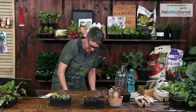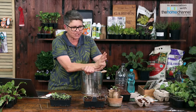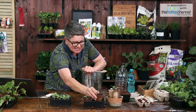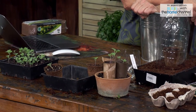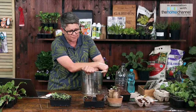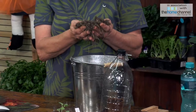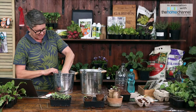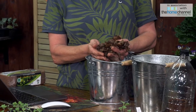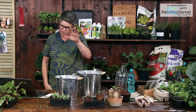Now remember, when you have finally, hallelujah, got to putting these young seedlings, which you have nurtured and looked after and spoken to and given some choice words to, into the garden, remember to mulch. Mulching could be straw, it could be your compost, it could simply be some leaves. But mulch the soil, especially if you are planting young seedlings in. Guys, very, very important.